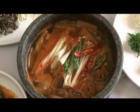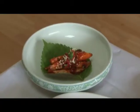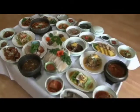1, 2, 3, 4, 5, 6, 7 endless side dishes. This is a table fit for a king. I am the king. Oh, baby.